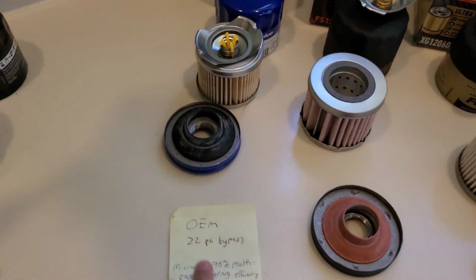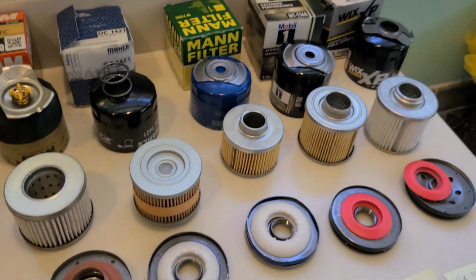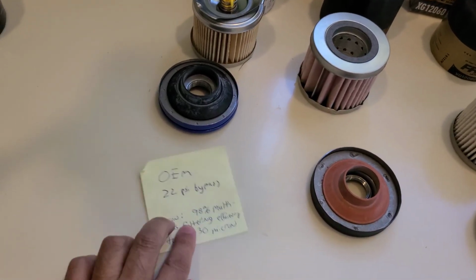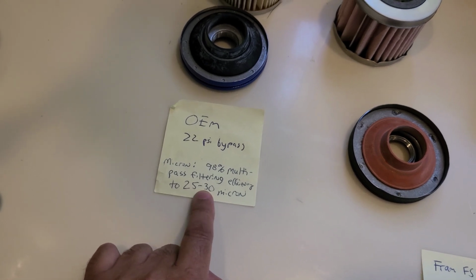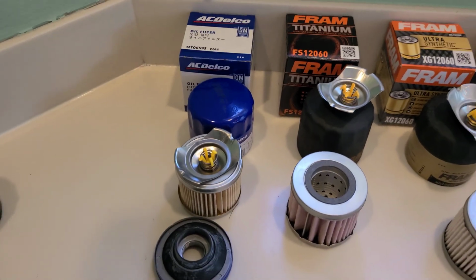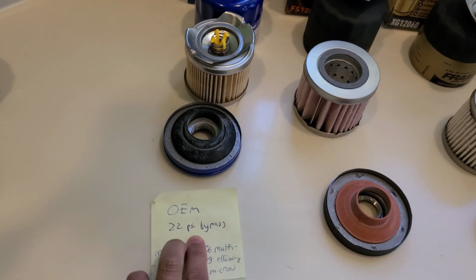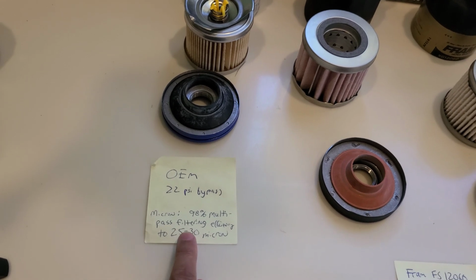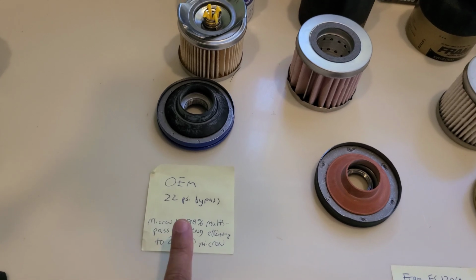So when it comes to filter efficiency, we kind of have to take their word for it, and they all use different SAE type tests sometimes. They all kind of report slightly differently sometimes. So all we can say is that General Motors states that they have 98% multi-pass filtering efficiency at 25 to 30 micron. That's actually an important number to know, because General Motors not only says you have to have the right bypass pressure, which is 22 psi, but they also state that if you're going to use an aftermarket filter, it better have the same filtering ability as their filter. Let that sink in. That's important to know.